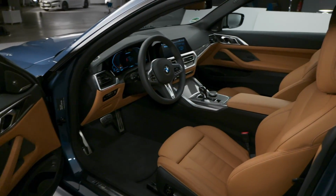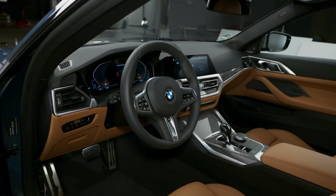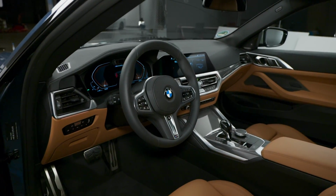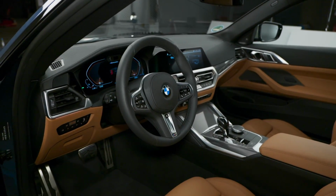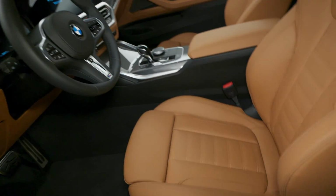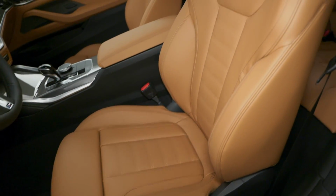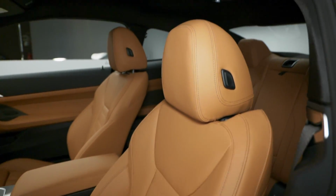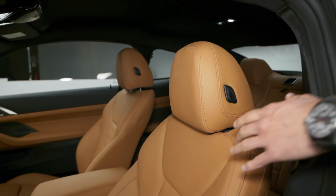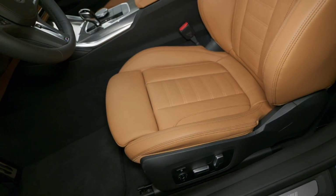Here the M440i interior. The 4 Series in general is a little bit sportier, also from design, from the interior, but of course we see a lot of similarities with the 3 Series. These sport seats are standard, so the 4 Series always comes with sport seats with a little more accentuations. Optionally, you can get M Sport seats, at least in Europe, not in the US. These would have integrated head restraints, but I would just recommend sticking with the base sport seats.